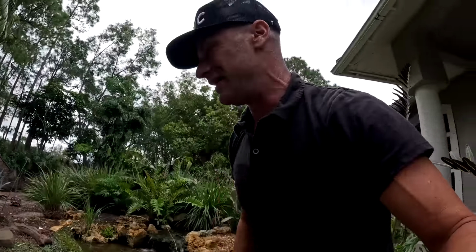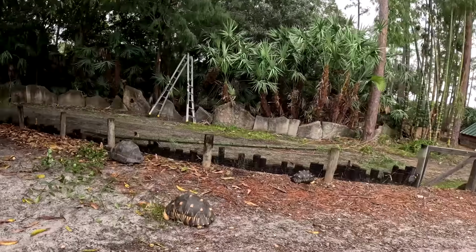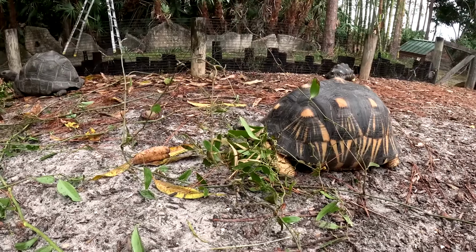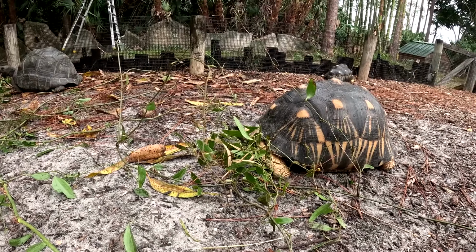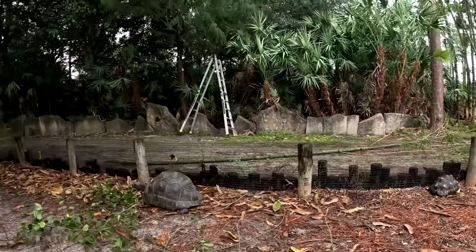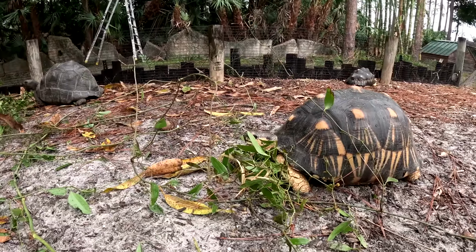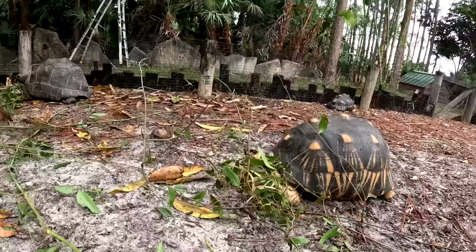Another cool thing I did is as I was trimming everything, I threw some of this, it's called saw greenbrier. It's a little thorny vine, but the tortoises love eating the leaves off of it. So as I'm working in here, trimming things back, I'm also feeding the animals, which is really cool. So we're trying to recycle and use things, you know.